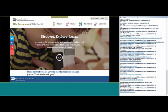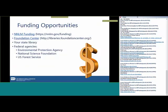Okay, moving on. A challenge that you may encounter is funding your citizen science programming, or toolkits or activities that you might make available in your library. So if you want to get involved in a citizen science project and require funding, here are some ideas of where to get started. Each NNLM region offers outreach and technology awards each year. And if you're working on a program that will have some health or environmental health impact, your RML is a good place to look for funding.